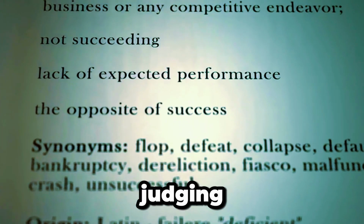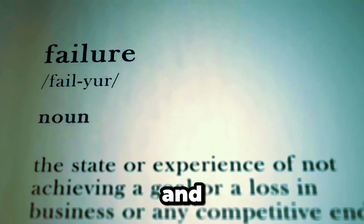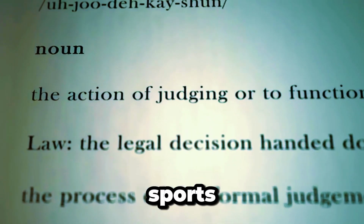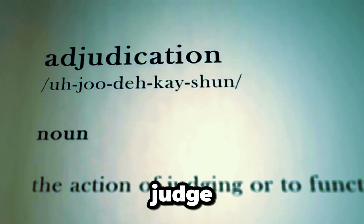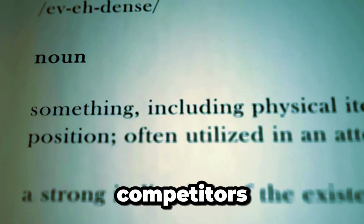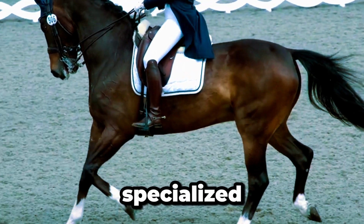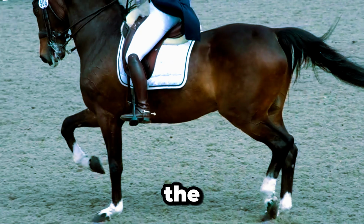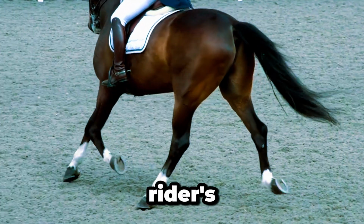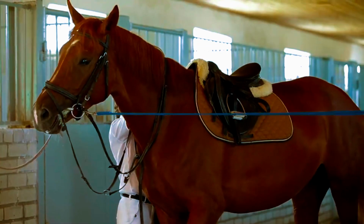The method of judging varies with the discipline, but winning usually depends on style and ability of both horse and rider. Sports, such as polo, do not judge the horse itself, but rather use the horse as a partner for human competitors as a necessary part of the game. Although the horse requires specialized training to participate, the details of its performance are not judged, only the result of the rider's actions, be it getting a ball through a goal or some other task.